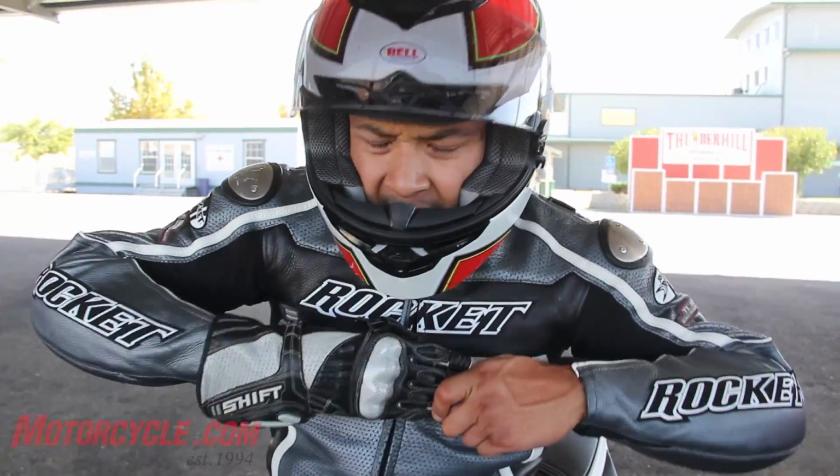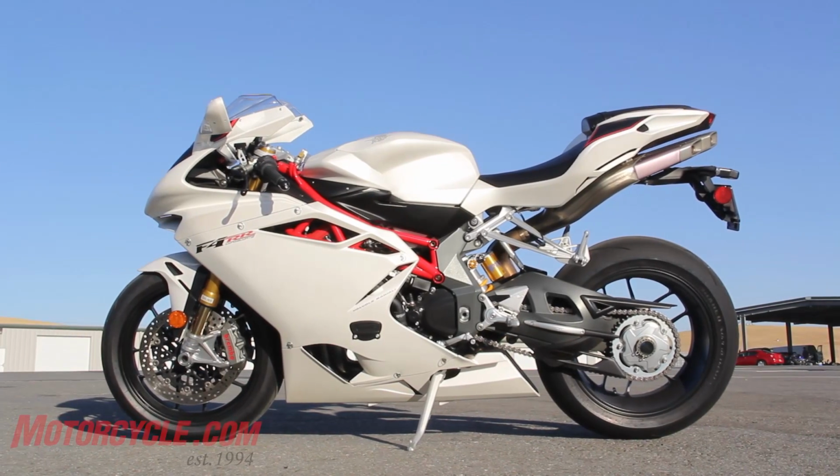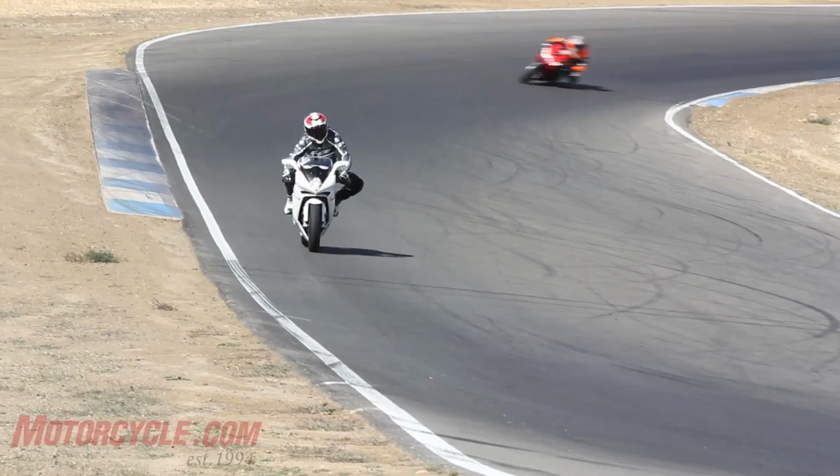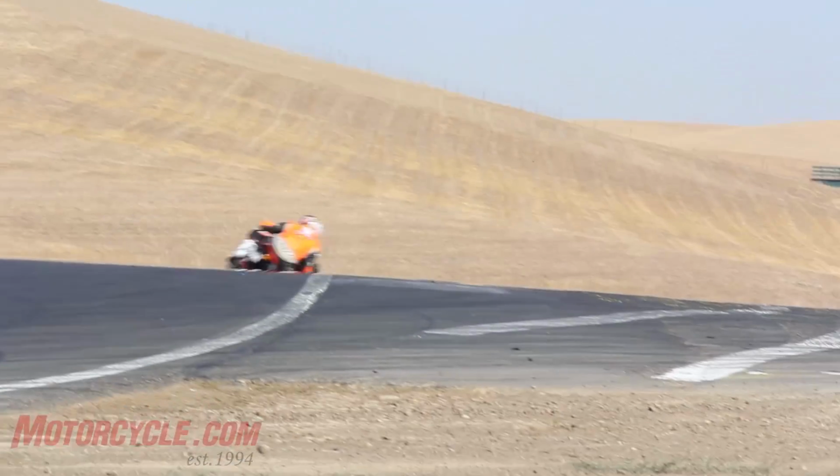So the MV Agusta F4, man, it's a handful to ride. I mean, the power comes on very abruptly. It's got a lot of power, but it just comes on very abruptly. You gotta try really hard to manage it. The Aprilia RSV4, what's not to love about this thing? It's just so easy to ride fast.